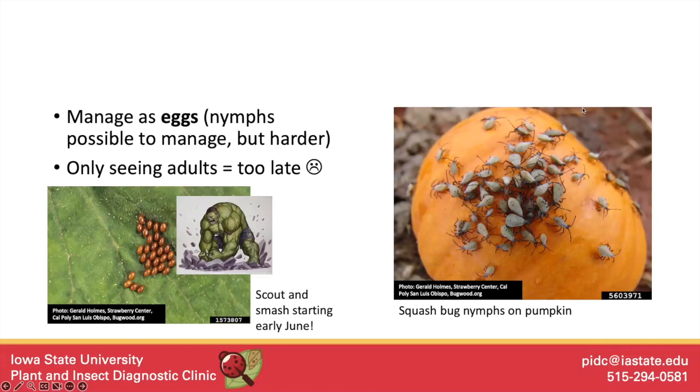There's a lot of people where I just say, you might not be able to do anything about them this year, but next year, make sure you're scouting really early in the year. There are some insecticides available, but they are mostly effective for this nymphal stage. So if you couldn't get around to scouting, or if the nymph population is absolutely massive, then there are some insecticide options, but honestly, I've rarely recommended it.